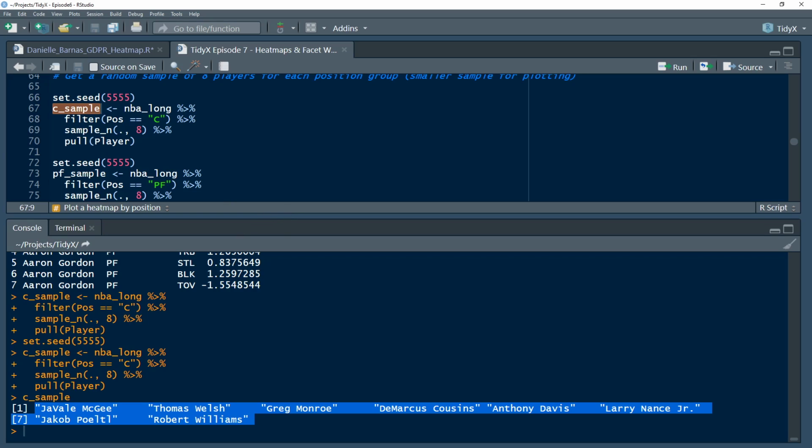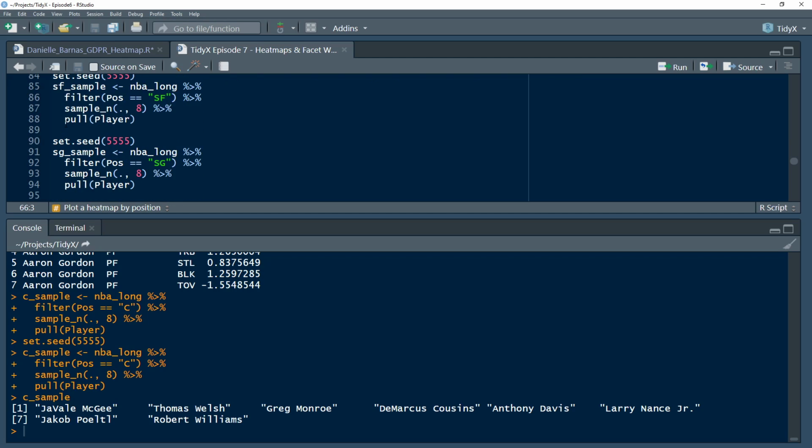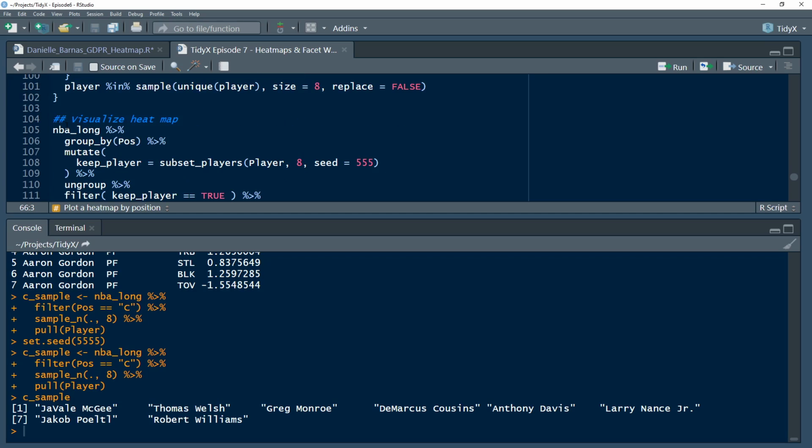The key difference between select and pull is that pull will return the vector of the column. Select will preserve it as a tibble. Correct. Or I guess as a data frame. As a data frame, yeah. The reason why I wanted to put this as a vector was because then I can filter on those player names when we go to do our plotting.